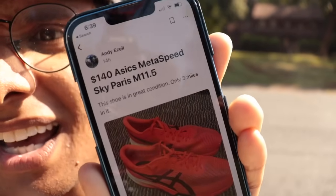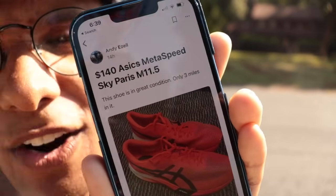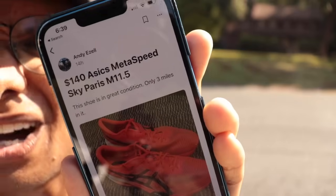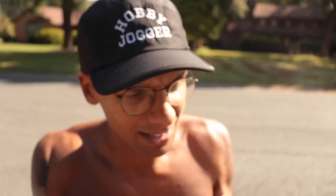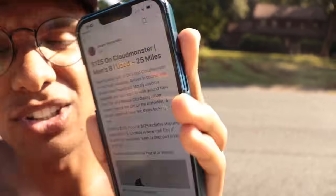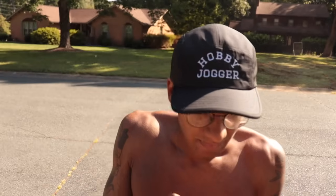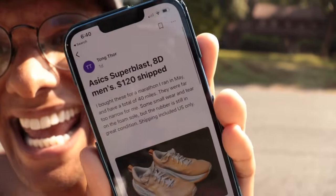Asics Metaspeed Sky Paris, men's 11.5. Only 3 miles, $140. Man, we got the heat. We can keep going. On Cloud Monster, $125. That's an OG right there. Asics Super Blast size 8, $120. 40 miles, pre-broken in, Super Blast V1.